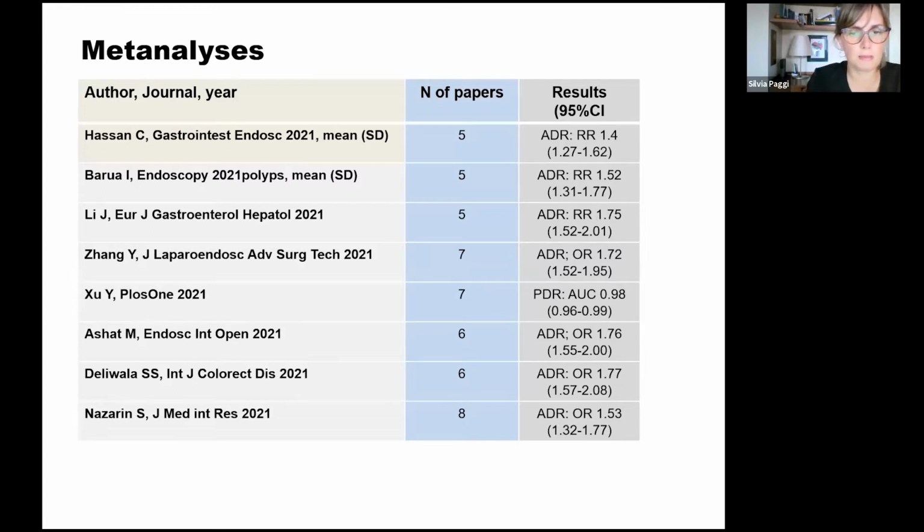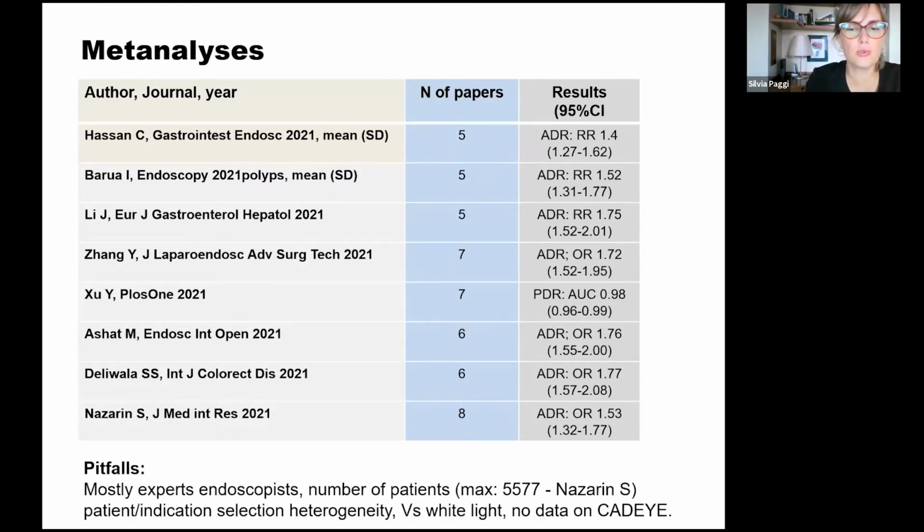It is funny because in literature in 2021, we had 8 meta-analyses, including up to 8 randomized controlled trials. As you can see, the results are very consistent across the meta-analysis, and they all show that artificial intelligence is useful to increase adenoma detection rate. However, these meta-analyses had also some limitations.